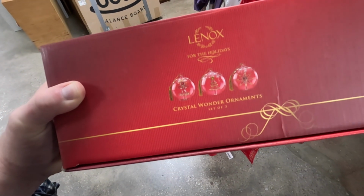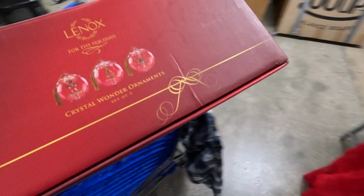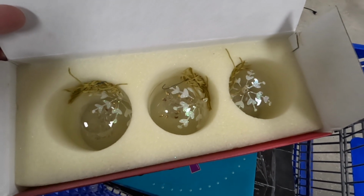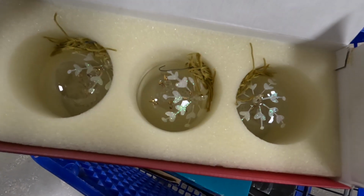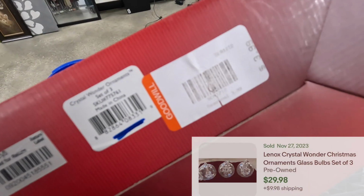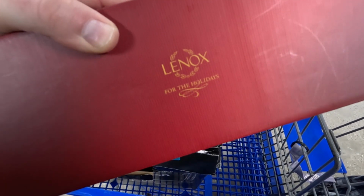Lenox is always a good brand to be looking out for. This is a set of 3 ornaments. Inside you'll see there are 3 glass ornaments already packaged up nicely. So this will be easy to ship. They're only asking $4 for it. So we could probably turn that into 25 pretty easy.